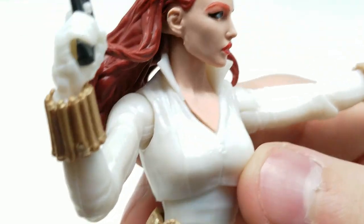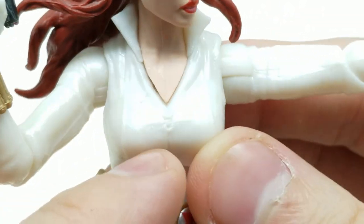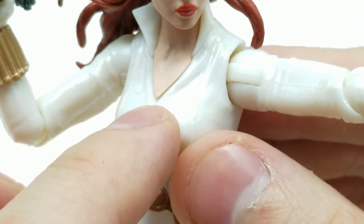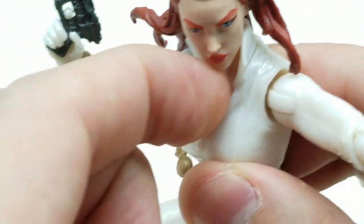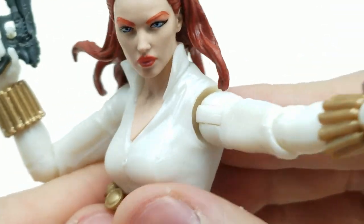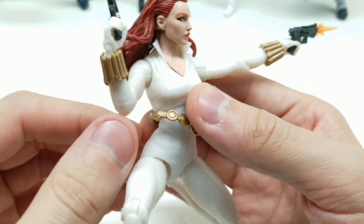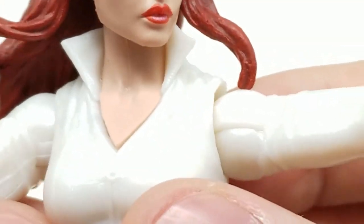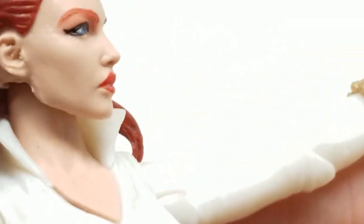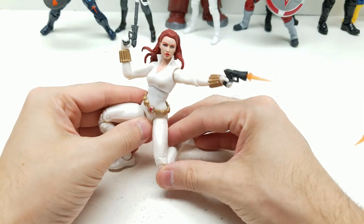Now, something that was a little odd was, look at this. Her neck and chest skin protrudes from here. So I'm like, that's not cool. It looks like it's layered on top and looks kind of awkward. Now at first glance, you don't even notice it, but once you see it, you can't unsee it. That's a little odd. I've never seen one like that. So that's a little unfortunate, but otherwise, the rest looks pretty cool.